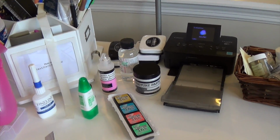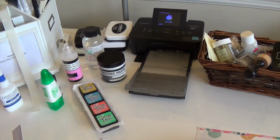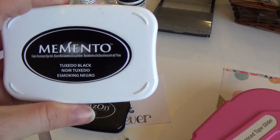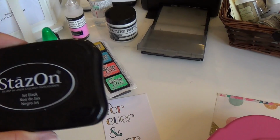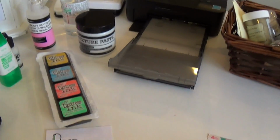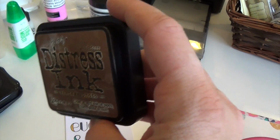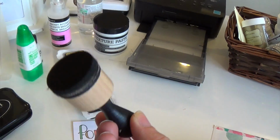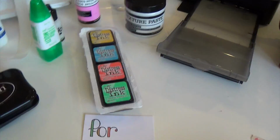Let's talk inks. So my favorite inks are for scrapbooking. If I'm only doing scrapbooking, not card making, the ones that I go to most often are these three. I have Memento Tuxedo Black because it works really good with watercoloring. Stays On Jet Black is just a great go-to. And the one that I use for distressing on my pages is the Tim Holtz Vintage Photo. And I can't mention my inks without mentioning the mini ink blending tools. That's what I use for all of my blending.